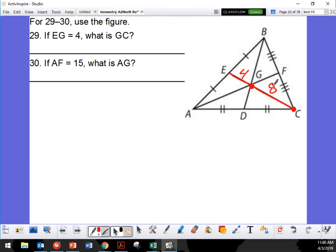And the same thing works on all of them in a centroid. So this piece right here, DG, would be 1/3 of DB. GF will be 1/3 of AF. It always works out like that. It always will. Two-thirds of the whole thing. How about I apply it like this?